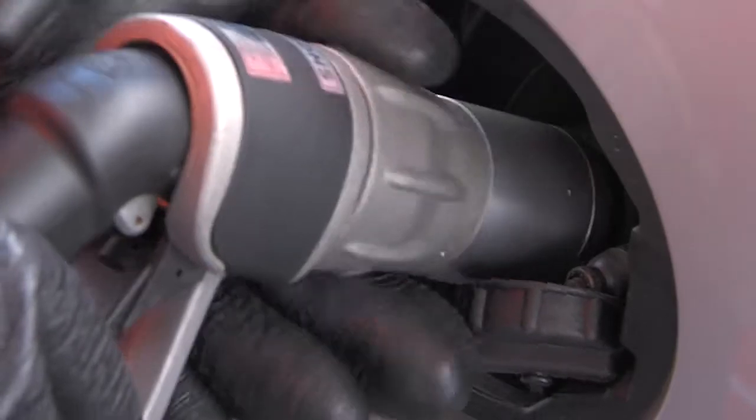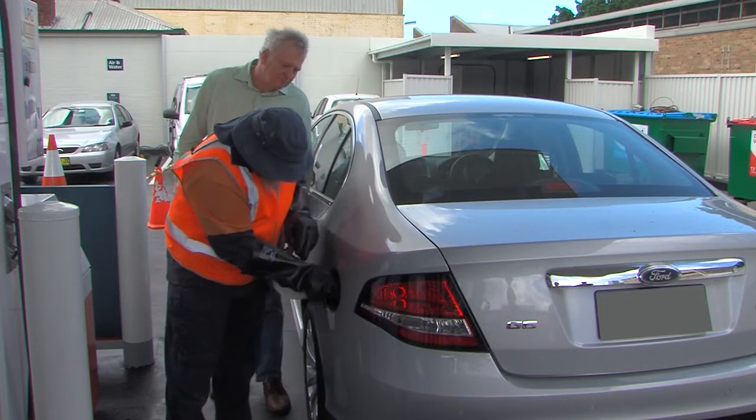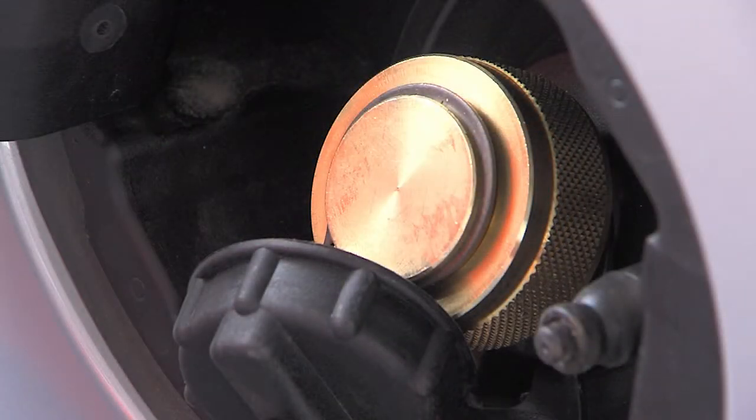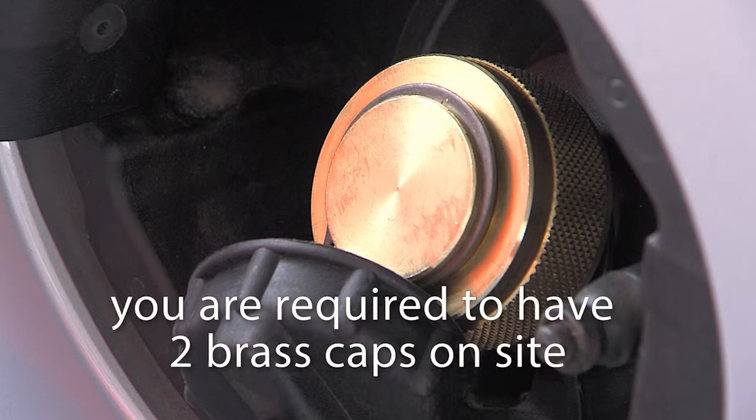If the filler valve continues to leak, wearing appropriate gloves, fit a brass filler cap, which is designed to stop the leak. The brass caps can often be used to stop a leak on the tank filler valve too. A deposit is charged for this brass cap, and the deposit is refunded when the brass cap is returned. You are required to have 2 brass caps on site.